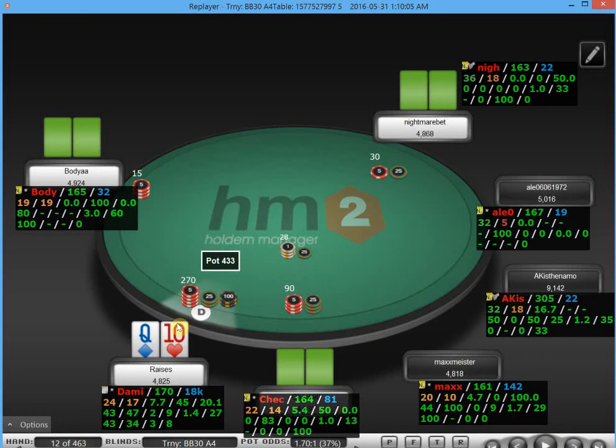I choose Broadway cards like this because they better block the hands that he'll continue with. Like he has fewer combos now of ace queen, pocket queens, pocket tens, but for the most part, anytime you have an ace, king, or queen in your hand, it's a very good blocker to the types of hands that he can continue with versus the 3-bet.